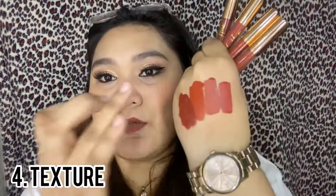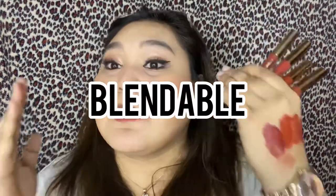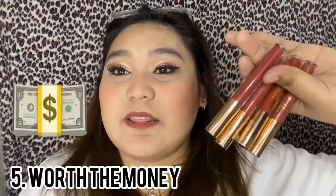Also, I want to add, ang bango ng lip cream nila. Amoy candy. Sa texture naman, nakita niyo naman, diba, nagagawa ko, dine-diffuse ko siya. Diba, blendable. It's worth the money, guys. Hindi kayo magsisisi. Promise, ang ganda niya. Kasi tignan nyo, sa isang ganito, pwede nyo nang gamitin sa cheeks, pwede nyo gamitin sa lips, pwede nyo pang gamitin sa eyes.